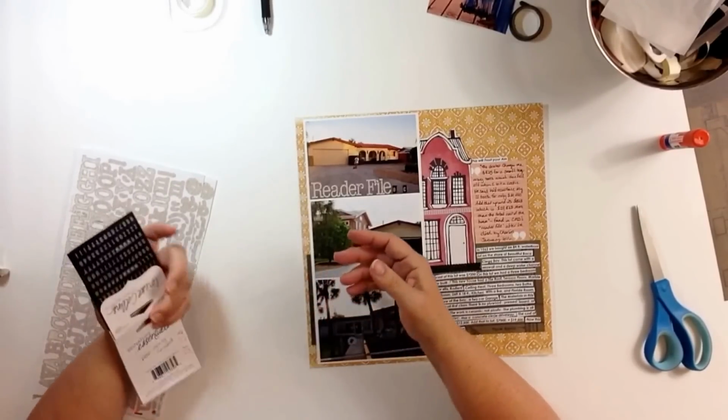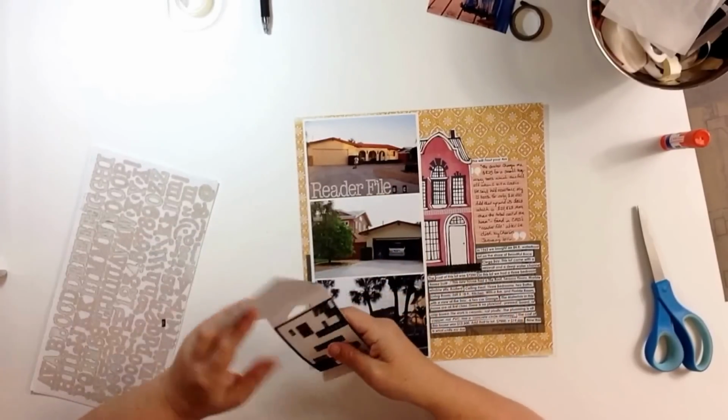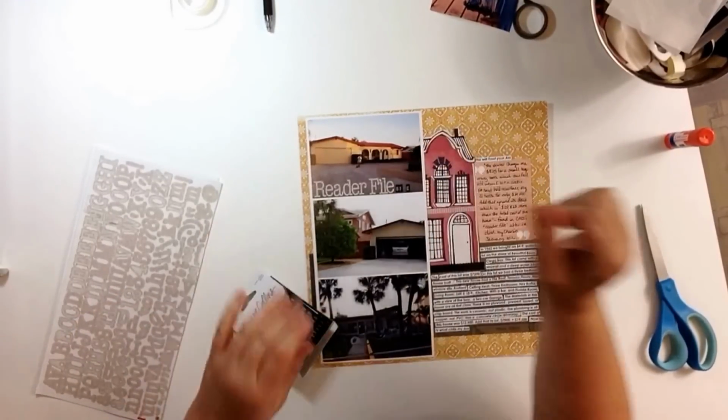So where did the little cut thing go? I just lost a letter sticker. It went into the ether. Oh, here it is. Oh, hold on just a sec.